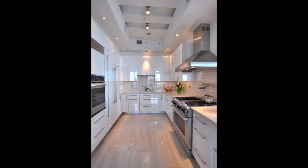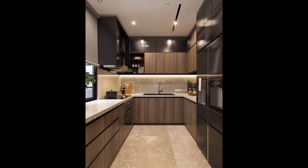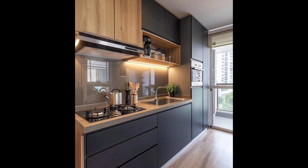Sustainability is at the forefront of kitchen design this year. Homeowners are increasingly looking for eco-friendly materials and energy-efficient appliances.